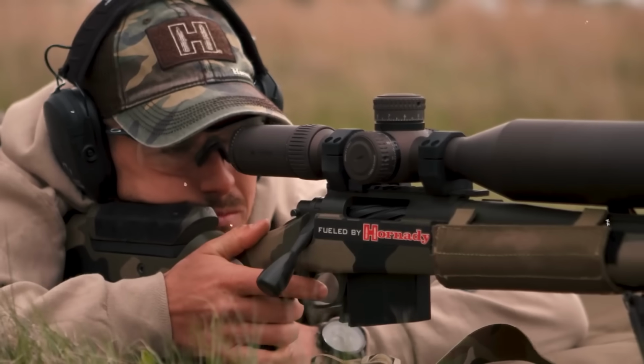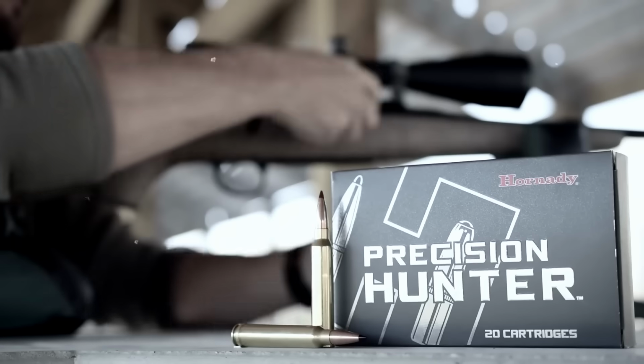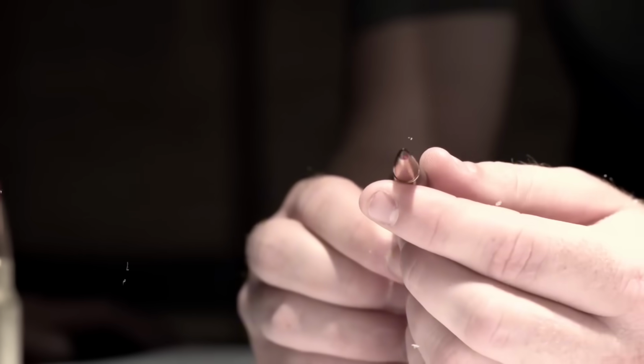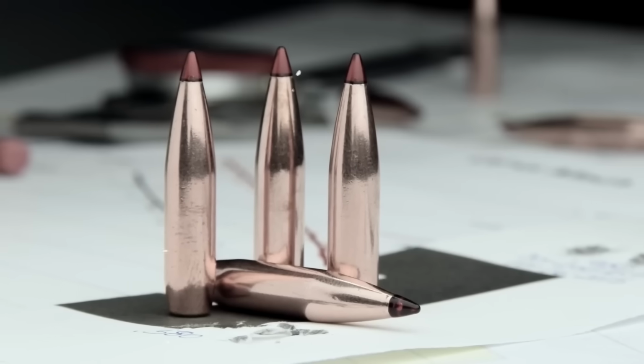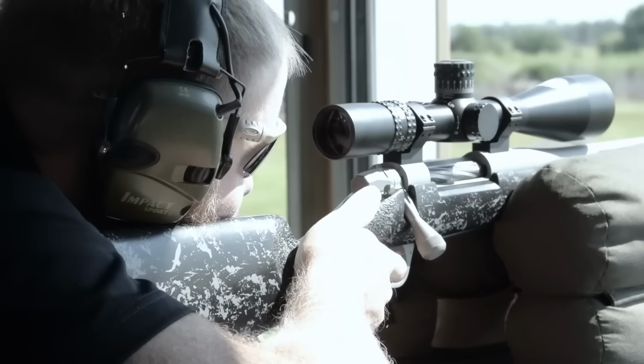At 500 yards, the 6.5 PRC retains around 1,500 foot-pounds of energy, giving it the power to take down larger game like elk and moose. It's known for its flat trajectory and wind resistance, two traits that appeal to long-distance shooters.